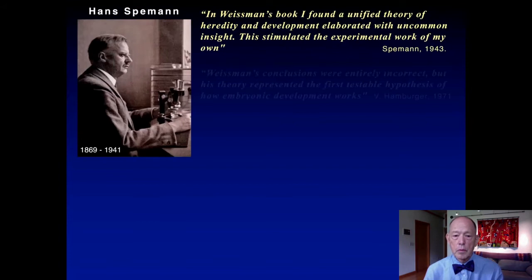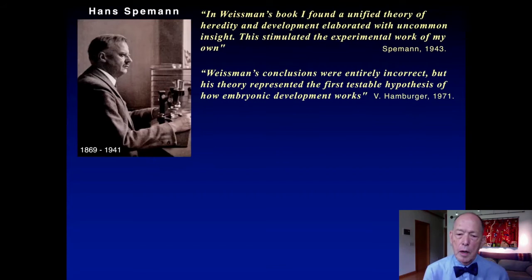And what was in there? Well, you probably all know that. And this is Viktor's comment on it, that Weismann's conclusions were entirely incorrect. But the theory was the first testable hypothesis ever about development.